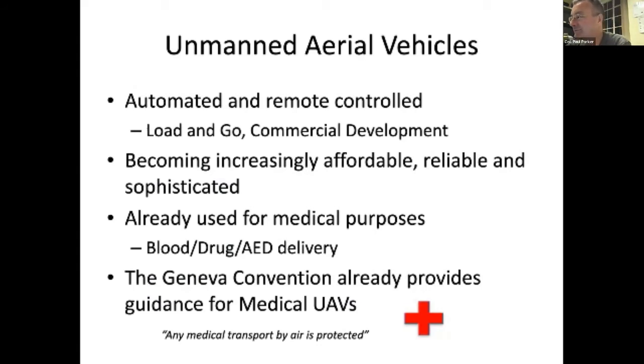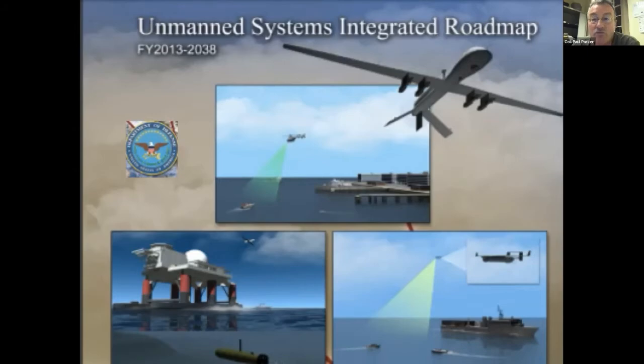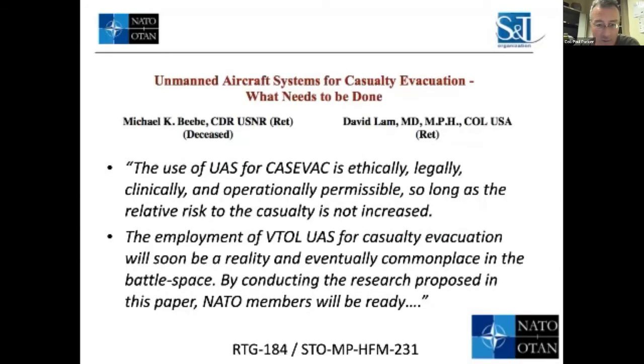The drones are unmanned. We already have them. What's interesting is that the Geneva Convention already talks about the use of Red Crosses on drones, and a Red Cross on the drone is protected by the Geneva Convention. And the US already has a drone roadmap, and because people are worried about the congested battlefield, where a drone could crash with a cruise missile in flight, clearly that would be bad. But they've already worked on the safe ride principles, the maximal G and the like.